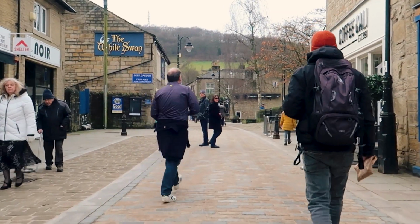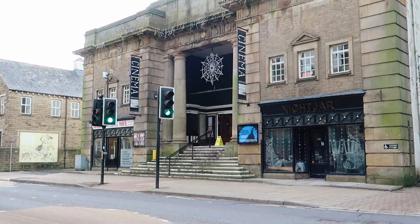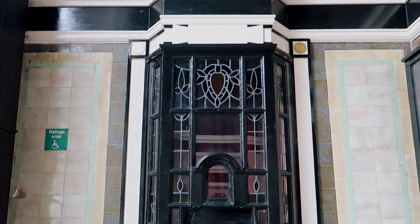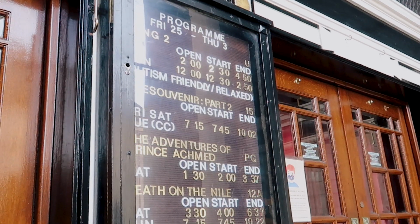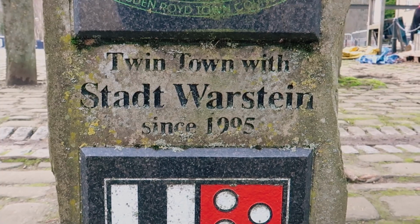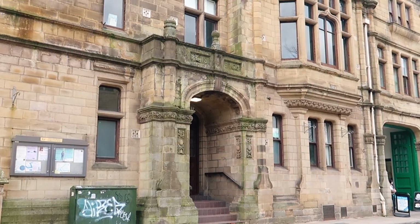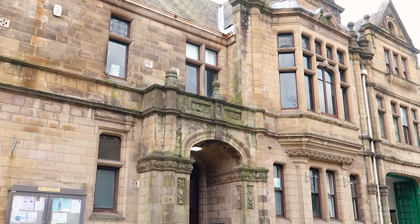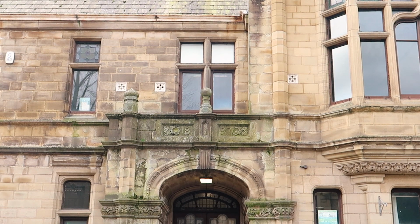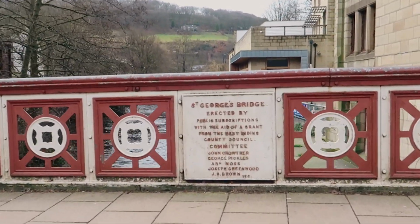If you're a cinema lover, then you could stop by Hebden Bridge Picture House. Over 100 years old, this independent one-screen cinema is a beautiful Grade 2 listed building that shows films every day of the week. As you continue to explore the town, you'll probably pass Hebden Bridge Town Hall, another Grade 2 listed building, this one built in 1897, and it's one of only a handful of community-owned town halls in the UK.